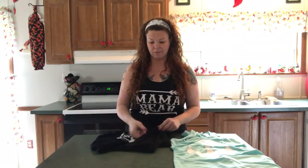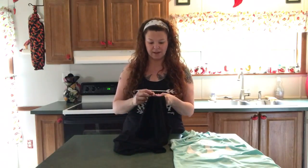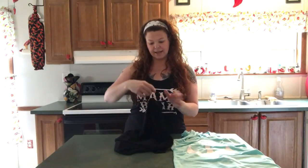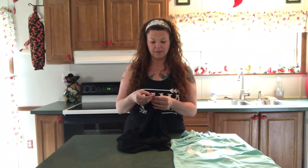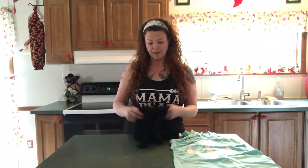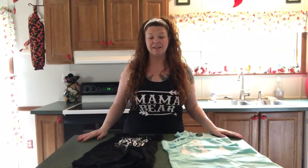This one does have a label, as far as a warning type label. It says, basically, to wash separately, professional dry clean recommended. Made in China, 100% polyester. Well, they all took a month to get here. So just to let you know, if you order, it's going to take at least a month to get here.